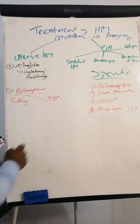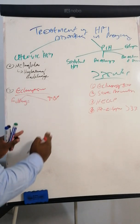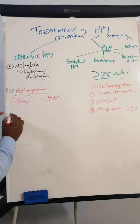Now we're talking about eclampsia. So an eclamptic patient, you've got two problems here. They are fitting. So it means you must do something for the fitting and do something for the blood pressure. What do we do for the fitting?